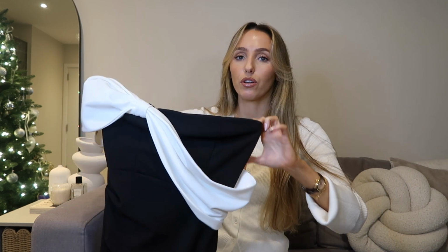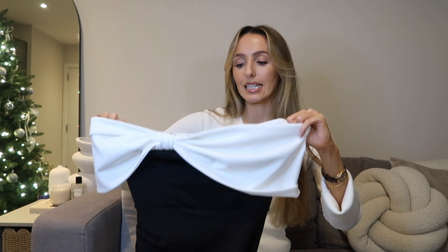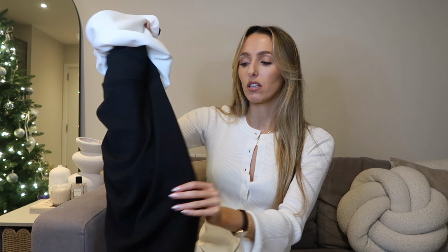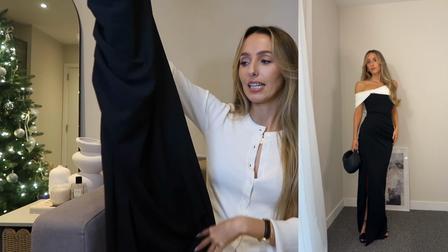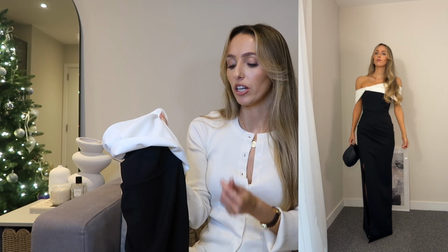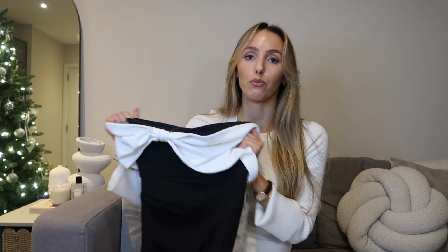And then the last dress that I picked up from Club L London is this really lovely maxi dress again, and it's also in the black and white style. So this one is a very classic, sophisticated look, I think. It's got this really nice off-shoulder bow detail in the white, and it comes down the body. It's got a ruched element on the side, and then it comes down maxi length again, and it's got a slit inside which gives you extra movement too. This one again is super stunning, very chic and versatile. This would be so nice for a black tie event.